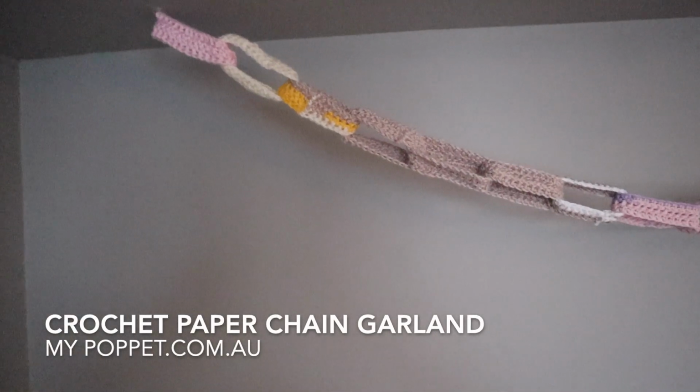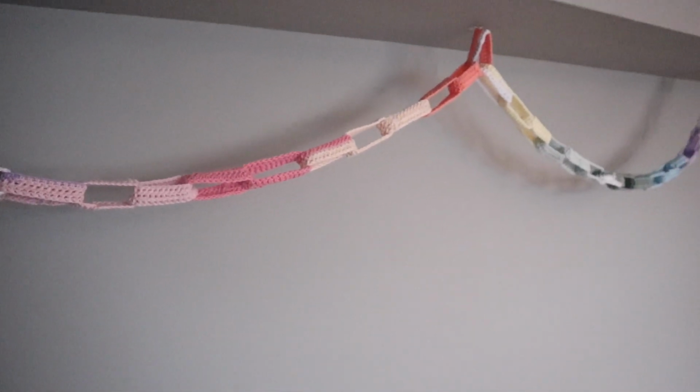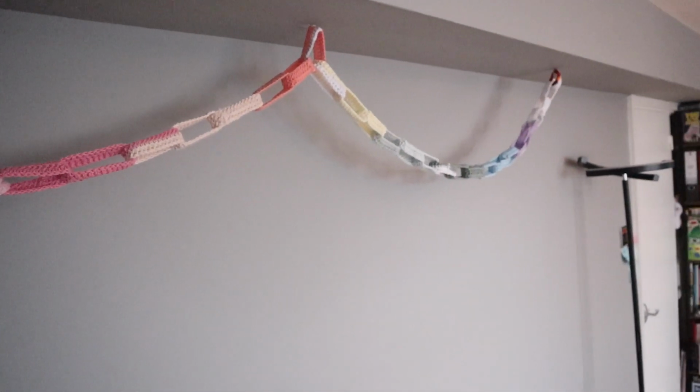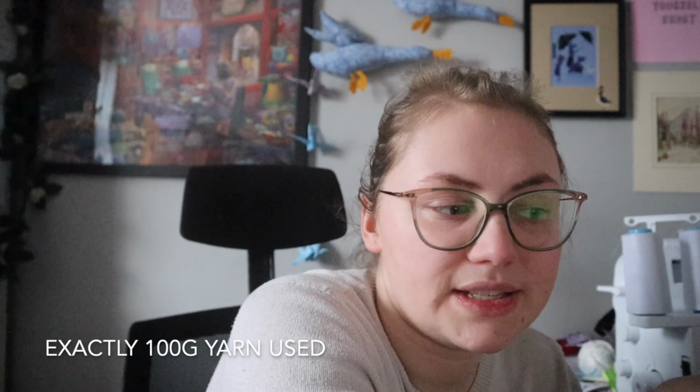Also, for my finished projects, I forgot to mention, I did actually finish the paper chain. I used a lot of scrap yarn, and I will insert a video here. All in all, I got through 10 grams of beige yarn, 2 grams of pink, 2 grams of cream, 17 grams of white, and 69 grams of multicolours. So that is looking pretty good. So I finished 3 projects.